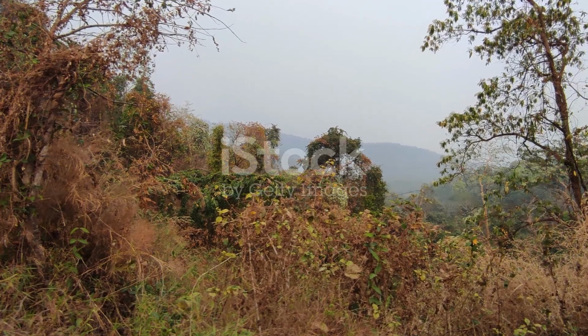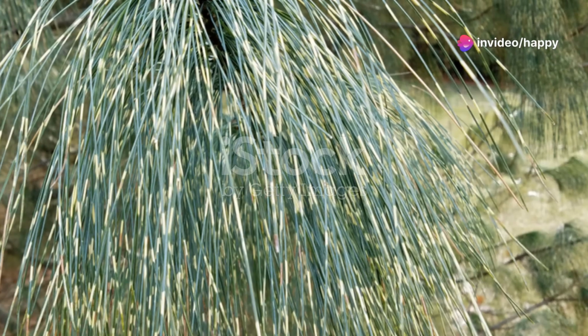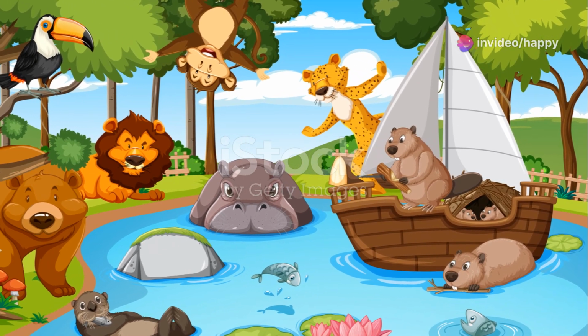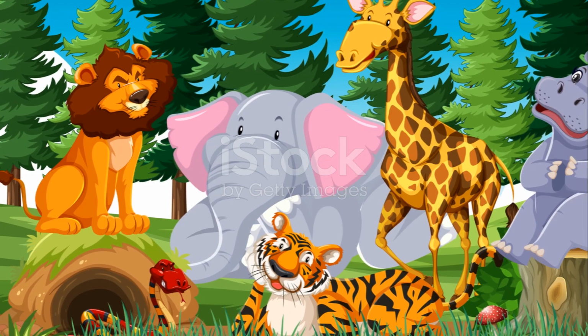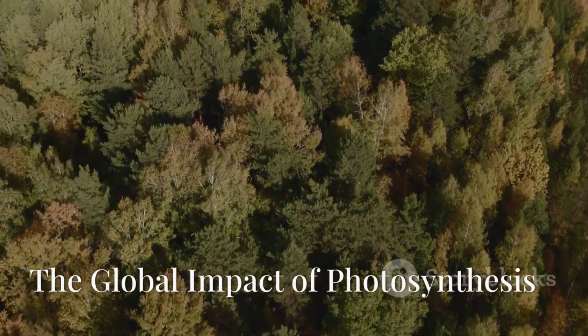Plants also provide habitats for countless other species. Think of a mighty oak tree. It's not just a tree, it's a whole world. Birds nest in its branches, insects live in its bark, fungi grow on its roots, and small mammals might make their homes in hollows in its trunk.